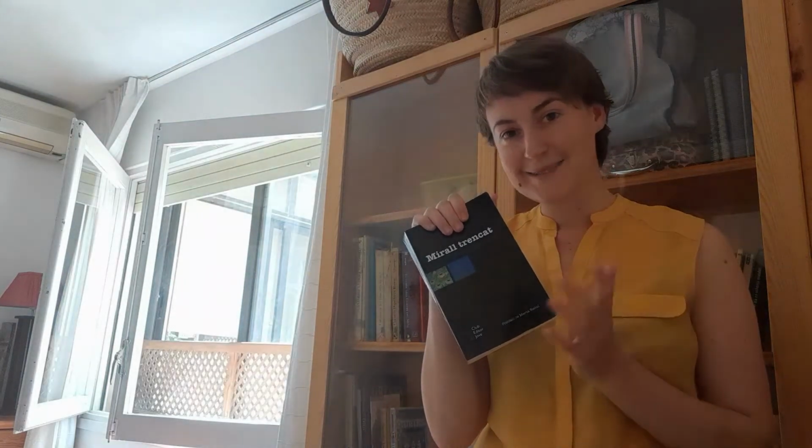And the third book is Mirall Trencat, which is towards the end of her career. And this one talks about 3 generations and again talks a lot about women's place in society and within a family. This was my favorite, but it's the one that I remember the least. I think this one is just a more complex tale and that's why. So I'm going to keep this here.